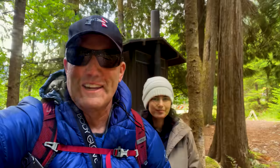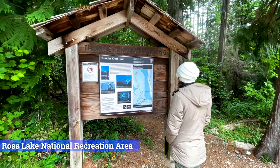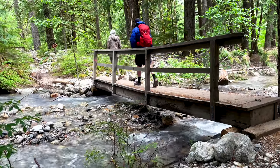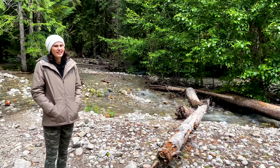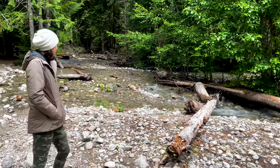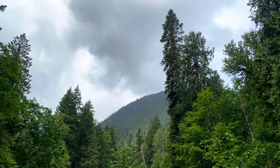We are just starting out right now on the Thunder Knob Trail. This is 3.6 miles with a very simple elevation gain of 425 feet. Oh man, so we just started. Sounds like a storm is brewing through this area. You hear that wind? Wow. Yeah. What do you say? You want to keep going? Yeah. I'm about 2 football fields away from the car at this point.